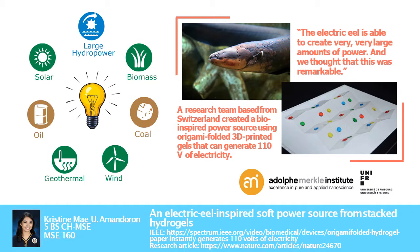centralized grid-connected power. A biophysics research team from the University of Fribourg in Switzerland thought about how remarkable it is for an eel to be able to generate large amounts of power that can range from a few millivolts to an electric potential of 600 volts. Because of this, the team designed a soft power source based on the features of an electric eel using origami-folded hydrogel that was able to generate 110 volts.